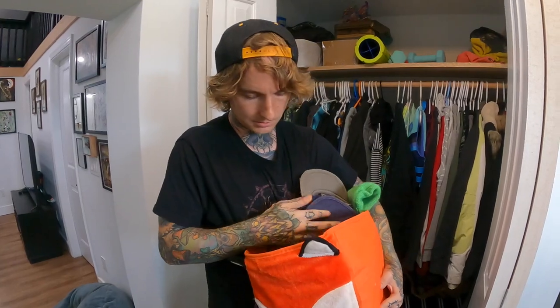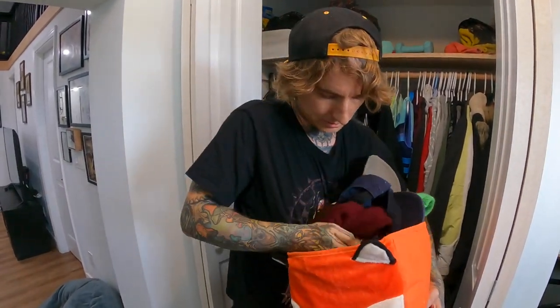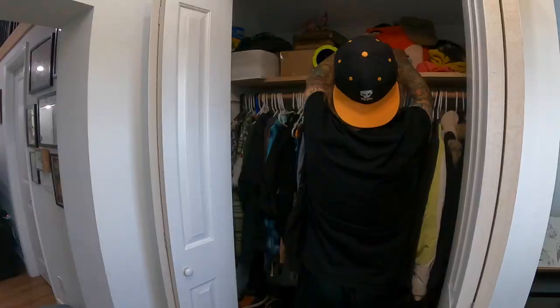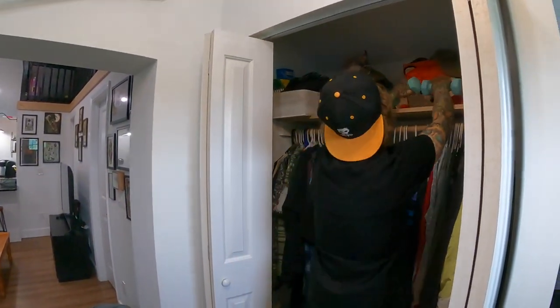Goldie hats, a vegan restaurant in Philly. Pizza Forever, this was sent to me from a fan. Pizza is everything. We got bandanas, just more beanies. A couple 5-pound weights, I'm trying to work out, get big. Might upgrade these to 10 pounds one day, who knows.